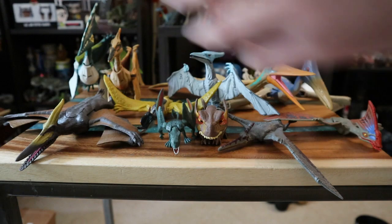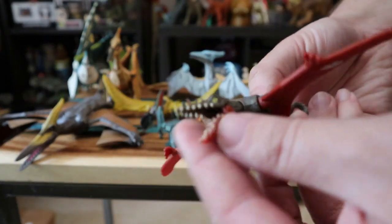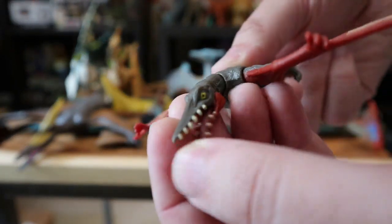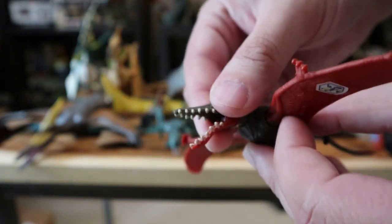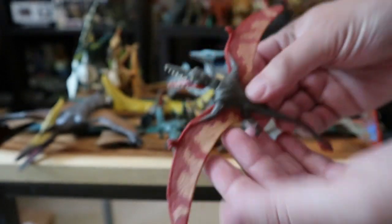Obviously, I have my smaller ones here. I'm probably saying this wrong. Rhamphorhynchus, I believe that's what this guy is. And just like the little teeth on him, it looks really demonic. Looks like, I don't know, just a cute little guy, but also, you know, he could bite your finger off. And the red pattern too.